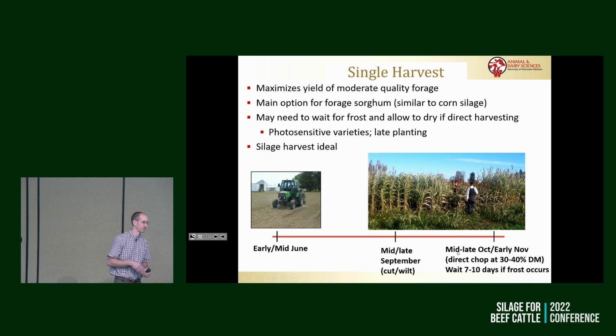And as far as a beef feedlot system, or a beef cow system, it probably would look at a forage sorghum as being fairly ideal. It fits pretty well, similar to a corn silage management system. You don't need to deal with cutting and wilting. Say if you use sorghum Sudan grass, so forage sorghum probably would fit pretty well instead of corn silage.